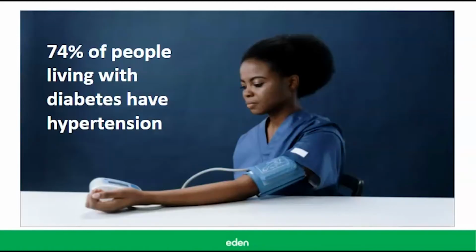Vitally important in reducing risk is maintaining a healthy blood pressure. This applies to everyone and especially people living with diabetes. 74% of people with diabetes have hypertension. NICE guidance advises us to treat all people living with type 2 diabetes and hypertension with an ACE inhibitor or an ARB. For people of Black African or African Caribbean family origin, it's a calcium channel blocker first to begin with, and then an ACE or an ARB or thiazide-like diuretic.